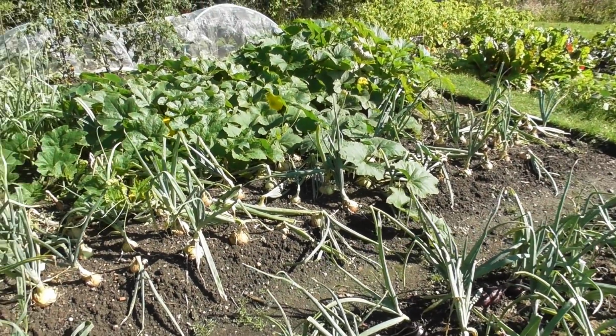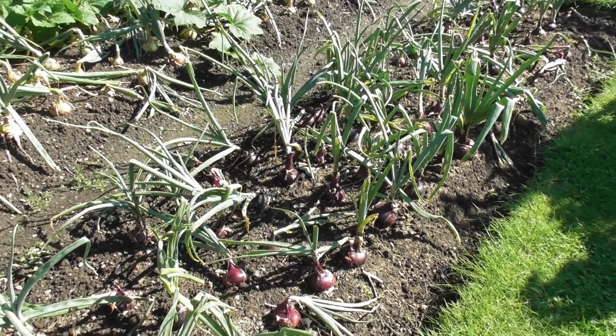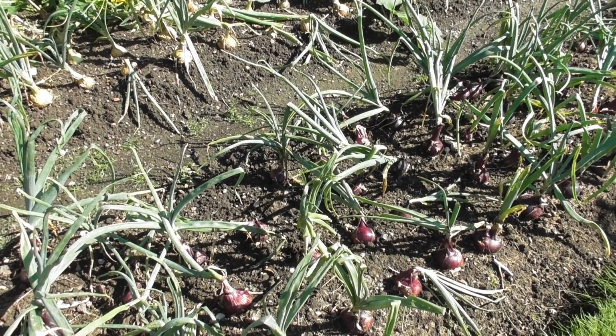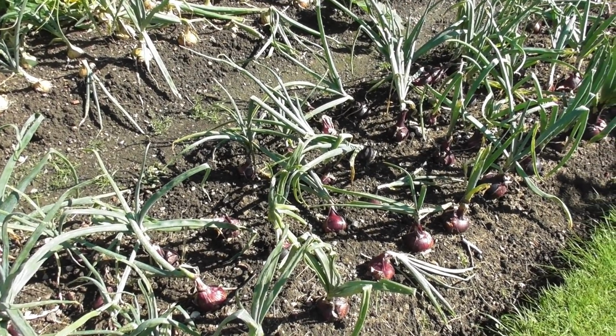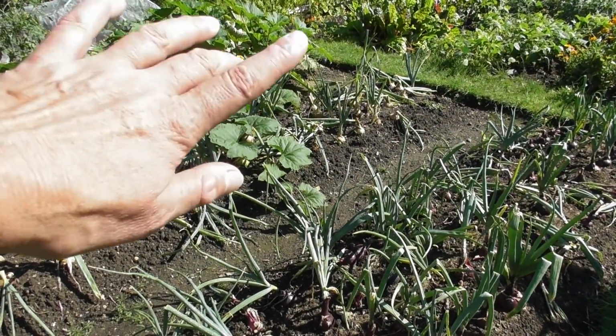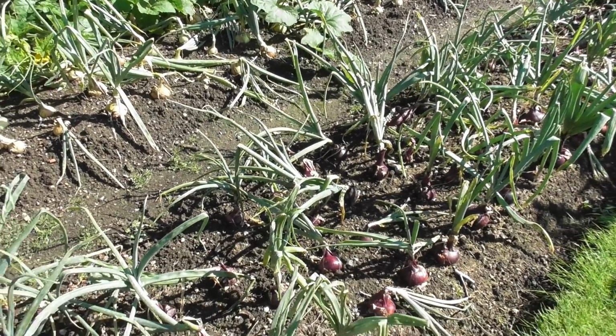I'm actually really happy with the onions. They look great. Obviously once I get them out of the ground and I see their bottoms, I might change my mind and think, oh no, they look half rotten. But I know there was one over there I saw that was fallen over, it was rotted. But otherwise, no, I'm pleased so far with how they look.